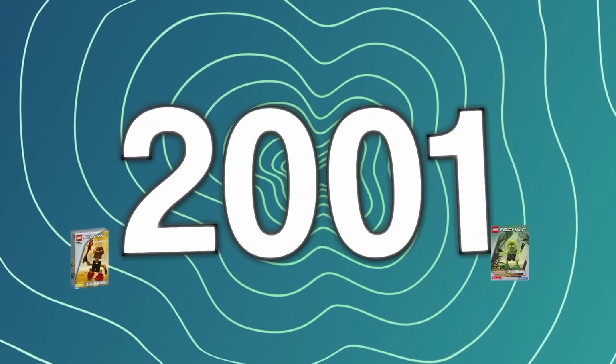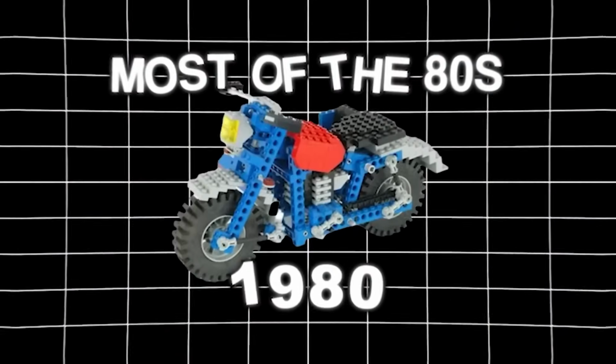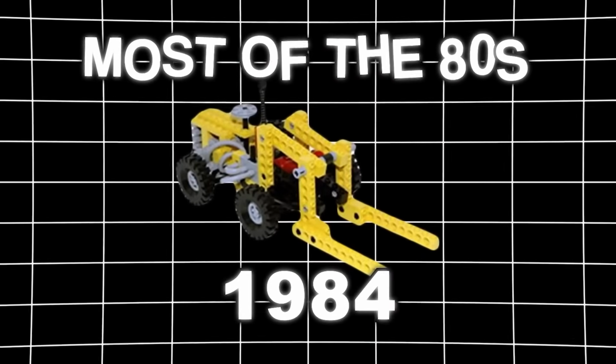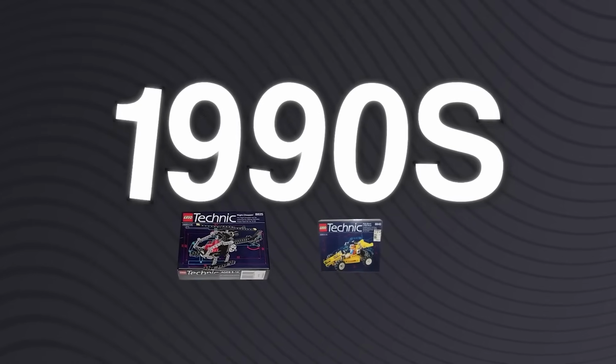2001 is a little far ahead on the timeline though. Let's take it back a few years and see what LEGO Technic was getting up to in the 90s. This is when LEGO really started to pick things up. For most of the 80s, LEGO was being pretty conservative, not only with the amount of sets they released for Technic, but they also didn't expand on their ideas as much as they could have. All of that changed in the 1990s though.